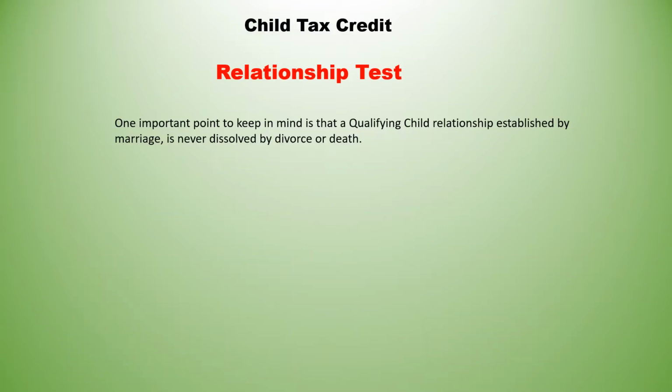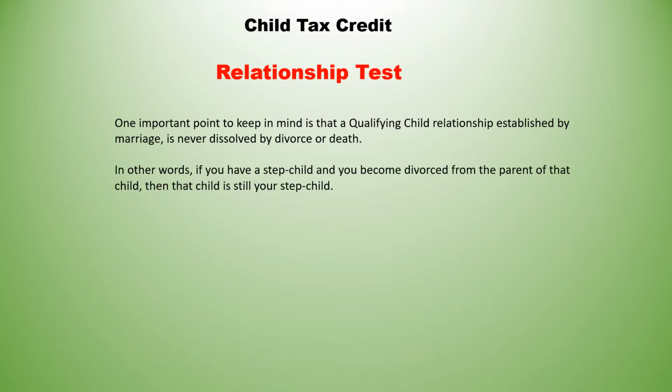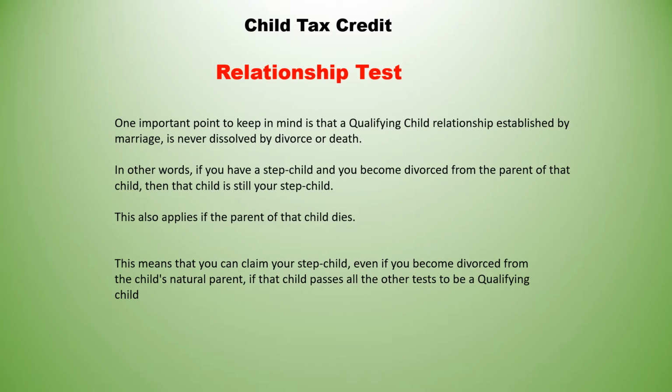Another important point to keep in mind is that a qualifying child relationship established by marriage is never dissolved by divorce or death. In other words, if you have a stepchild and you become divorced from the parent of that child, then that child is still your stepchild. This also applies if the parent of that child dies. And this means that you can claim your stepchild even if you become divorced from the child's natural parent, if that child passes all the other tests to be a qualifying child.